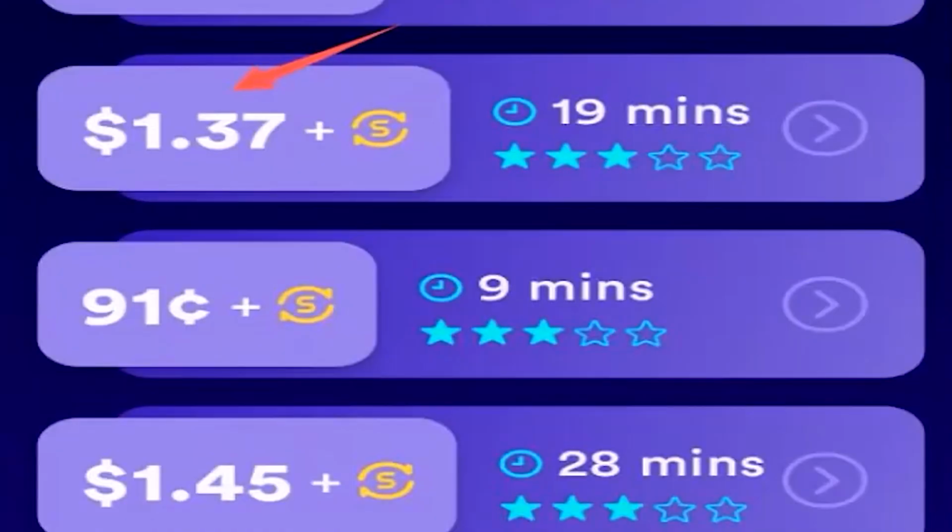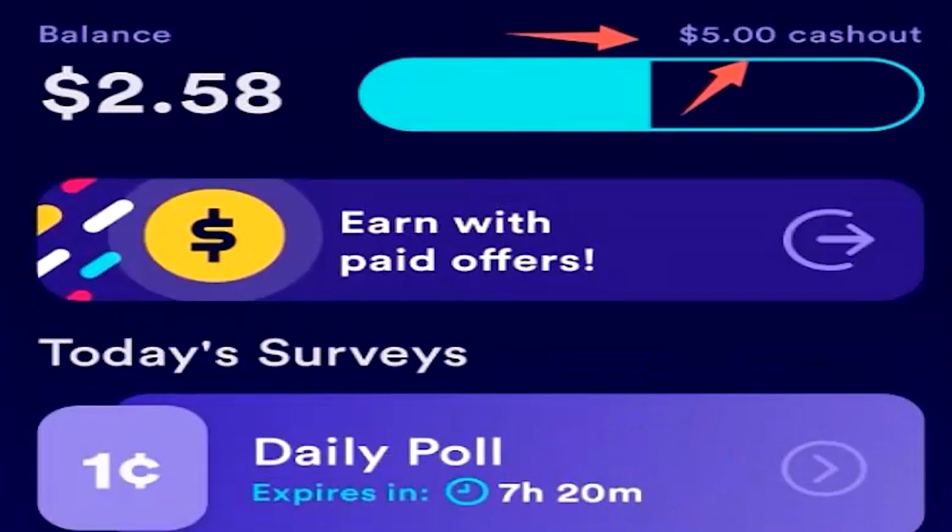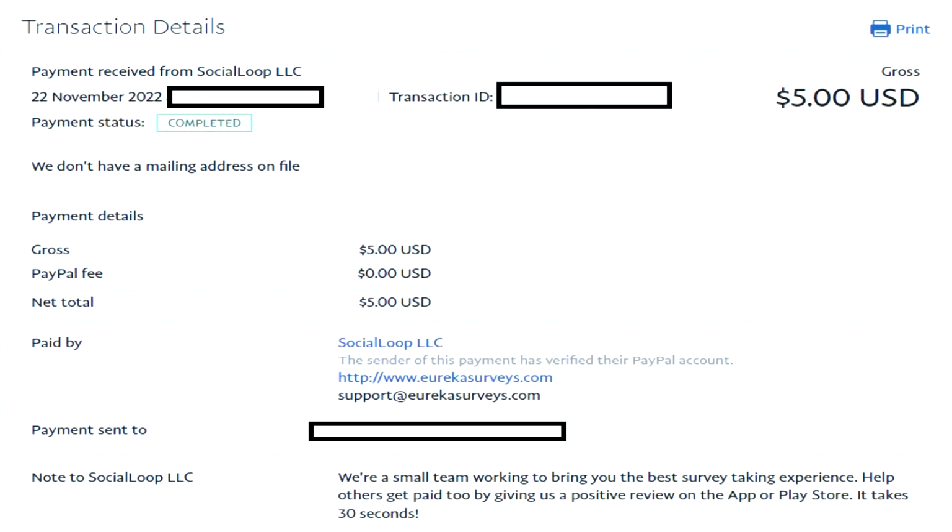You can see here $1.37 for 19 minutes of my time. Again, $1.45 for 28 minutes of my time. Then you have almost $1 for 9 minutes of my time. Even better, you have these quick surveys for over 50 cents for literally 3 and 4 minutes of my time. The best thing is the minimum cash out is only $5 and they pay out instantly, which is absolutely outstanding, by the way.